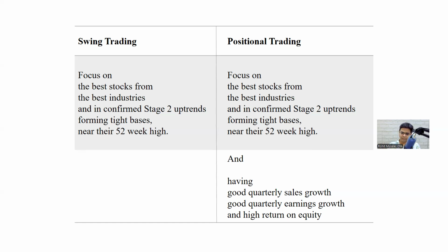Maybe what is happening is the management is trying to cut cost, which is showing an artificial increase in the earnings growth. But ultimately, for a company to grow for a sustained period of time, you need sales growth as well. I have seen stocks where the earnings growth is 55% quarterly, but the sales growth is only 4%. That is not going to sustain. You need sales growth and earnings growth.